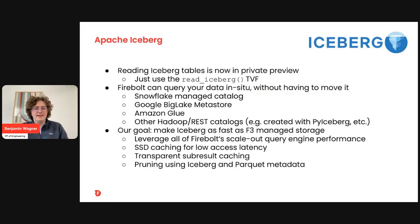We're also incredibly excited to announce that Apache Iceberg support is now in private preview within Firebolt. In terms of SQL dialect, we've made this very easy to use. You can simply use our read Iceberg TVF and start to go crazy. The read Iceberg TVF can be used in joins and aggregations, so you don't have to use a schema and then static tables to get data in. You can just use it in place in your queries. This also allows you to analyze your data in situ, meaning you don't actually have to move it into Firebolt to then do high performance query processing on top.